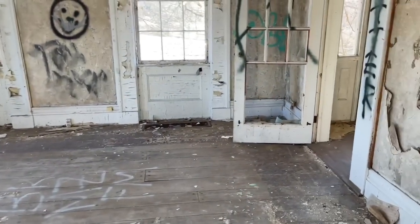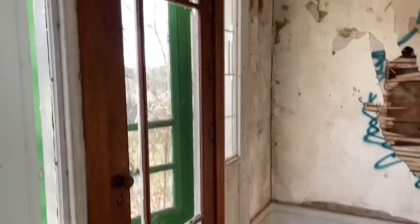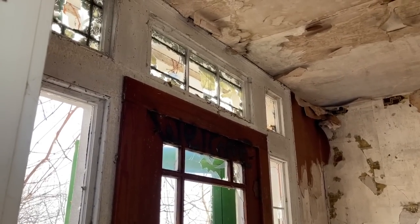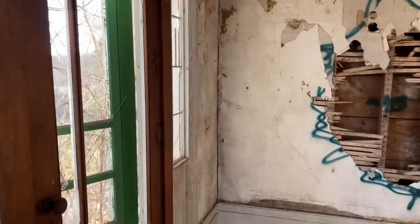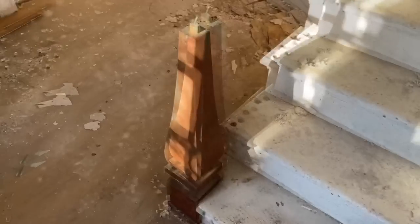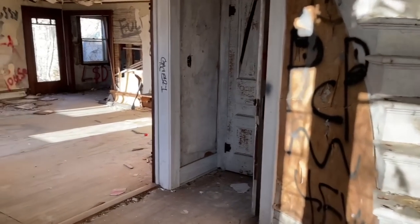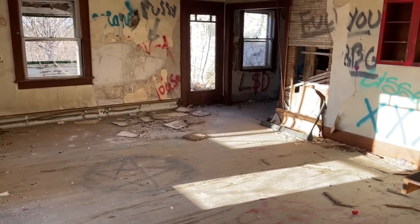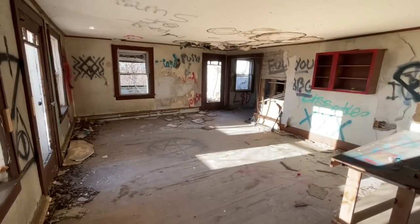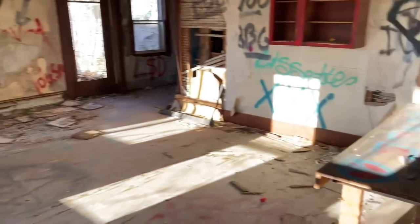Interesting. It's a very old house, though. Everything I read online said this house is mid-1800s. Man, I'd have loved to have seen that. Right. Let's see, where does this go?